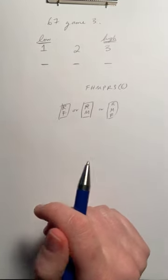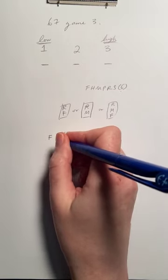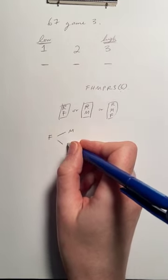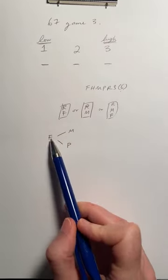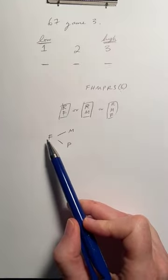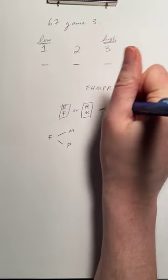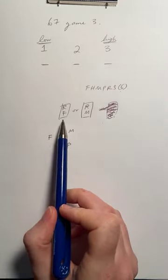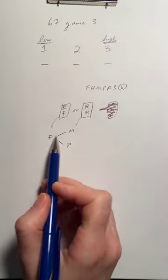Fantasy must be located in a lower numbered aisle than both music and puzzles, so F has to be lower than music and puzzles. Okay, at this stage, we know that F and M can't be in the same aisle because F has to be lower numbered than M. Okay, so that's where we can eliminate that possibility. And then R is just going to join one of them.